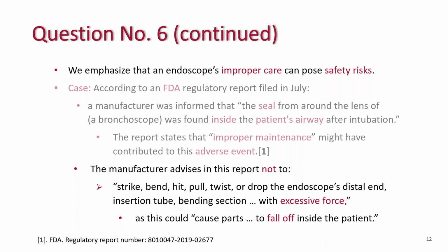And why? It isn't as if you have nothing to do on a Friday afternoon, but take that GI endoscope and start slamming it against the wall. Maybe it was a tough week, but you have other ways of assuaging your stress. Because certainly banging an endoscope against the wall with excessive force can cause parts to fall off in the patient. And this particular slide focuses on bronchoscopes, but I want to mention this is not unique just to bronchoscopes, but can apply to all other types of endoscopes, as well as certainly GI endoscopes.